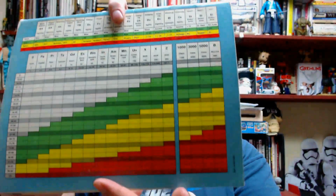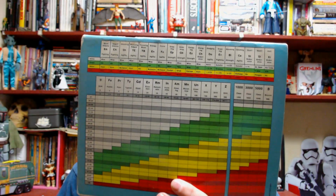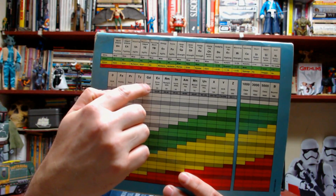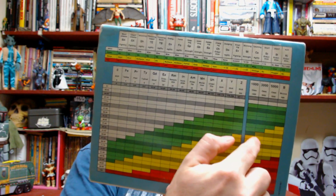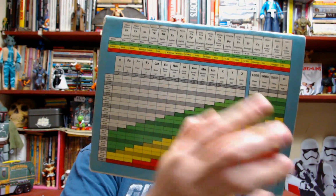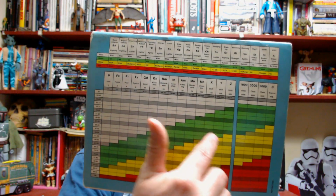Here's the chart, by the way. It only used percentile dice. You use 2d10s. And you got your score, and then you got your roll, and then you find what color was your feat or your knowledge or your use of something. And of course green all the way up to red, which was infallible, we'll say. Of course white, you didn't really do much with that. But like I said, it was so fluid.